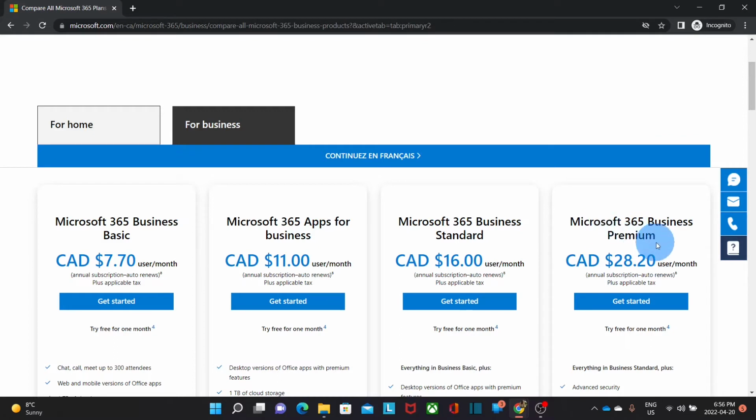The Microsoft 365 Business Premium includes everything which is in the Business Standard plus additional security features. And the Business Standard includes everything which is in the Business Basic plus the ability to download the Office suite to your computer. When you access Microsoft website, it will identify the region where you are located and the prices will be displayed for the region where you are. Since I am in Canada, those prices are in Canadian dollars.